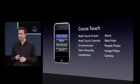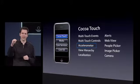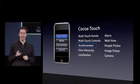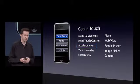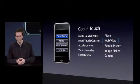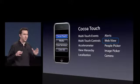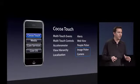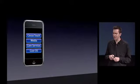The accelerometer. You probably know we have an accelerometer built in. We use it for things like in Safari when we go from portrait to landscape mode. But what you might not know is it's a full 3-axis sensor, and you can use it in your applications as well. Web view. We took the engine of Safari and turned it into a control, which you can embed in your application. And if you want to get images in your application, you can use the image picker to choose directly from the library of all the photos on an iPhone, or you can use the camera to take a new photo. So that is Cocoa Touch.